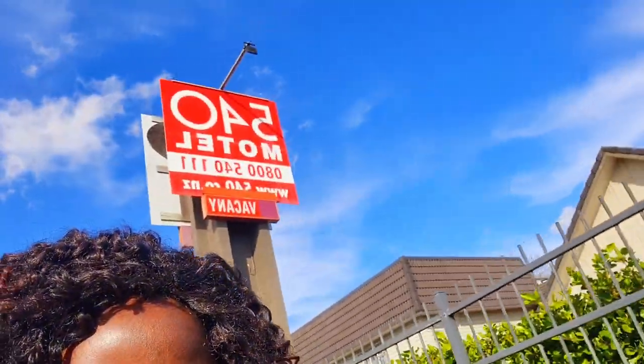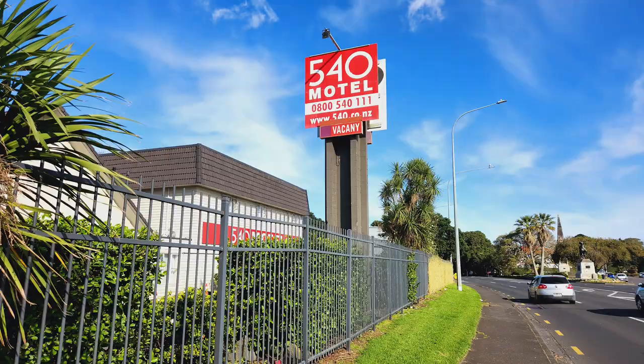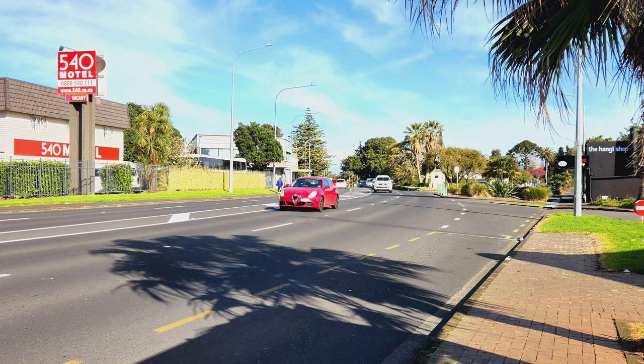Right opposite the Hangi shop, there's a motel called 540. See? So if you do not know where to stay and you want to come and eat the Hangi, just do not stress, there's a motel opposite the Hangi shop.